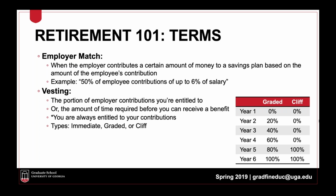Graded, which is demonstrated on the left column of this chart, would be something like this: a progressive percentage of entitlement to the fund. Let's say in year one, you're 0% vested. That means that if your employer contributes to the retirement account and you quit, you lose all of the money that your employer contributed to the account. If you work through year two and you leave in year two, you'd walk away with only 20% of whatever the employer has contributed. Year three, 40% of what the employer's contributed. Year four, 60%, then 80%. You wouldn't actually have 100% entitlement to the employer's contributions until you've worked at the company for 6 years. So that's a graded vesting schedule.